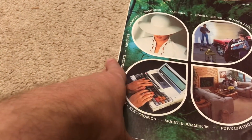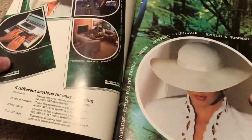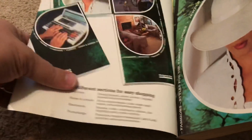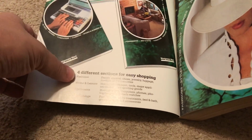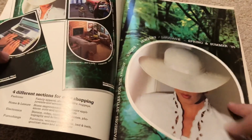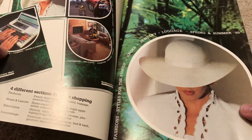So without further ado, let's cut into it. What they're trying to show you is this four-leaf clover represents 4 different sections for easy shopping. Obviously, clothing, technology, tools and toys, and home.